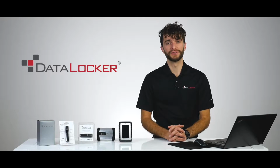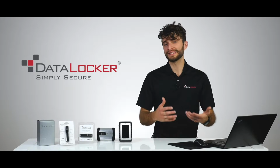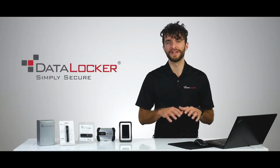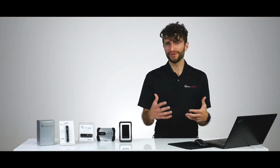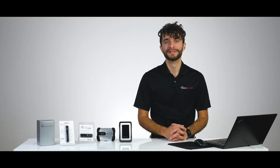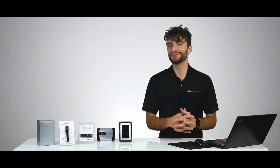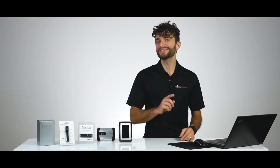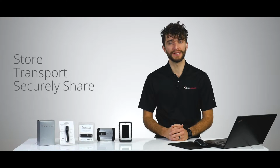DataLocker was founded in 2007 with the vision of being simply secure, and over the past decade we've focused on delivering advanced encryption solutions that protect your sensitive data in the hands of a workforce that is increasingly mobile. Our solutions are designed to fit your exact needs and be easy enough to use so that your entire staff, not just your IT team, can store, transport, or securely share confidential data.